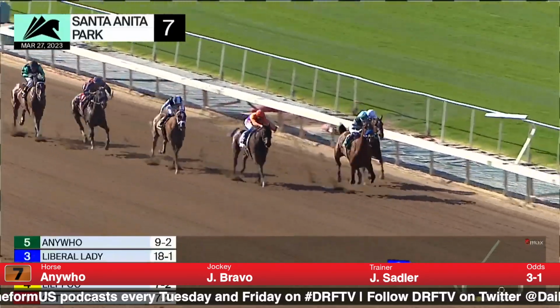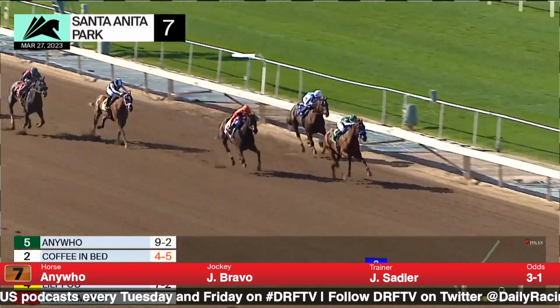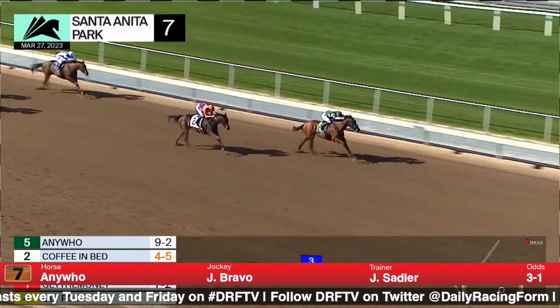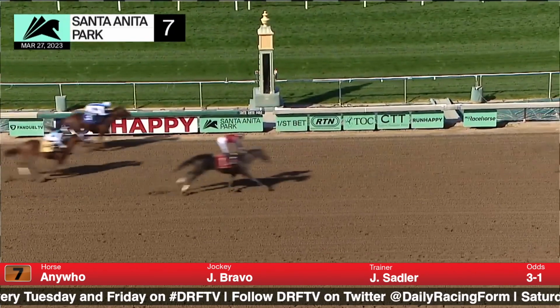You can also see Lily Pooh is going to be a very distant 5th in here. But the way Anywho is able to really pick it up here in the stretch, and you see Coffee in Bed, the favorite, is trying to make up ground. I really like right about there the way she kicks in. You see that tail swish, and she does draw clear in here. A 90 by her speed figure, wins by 2 lengths.